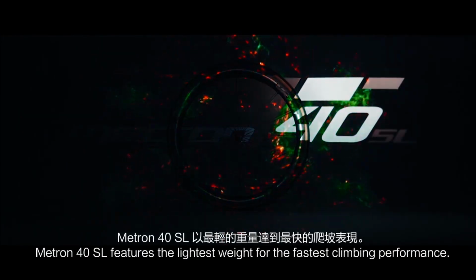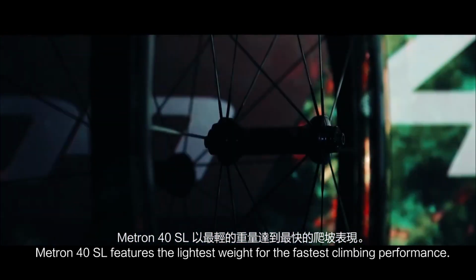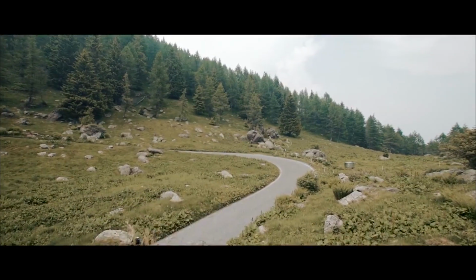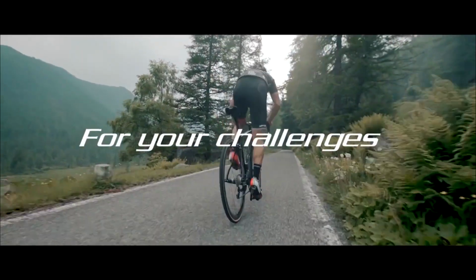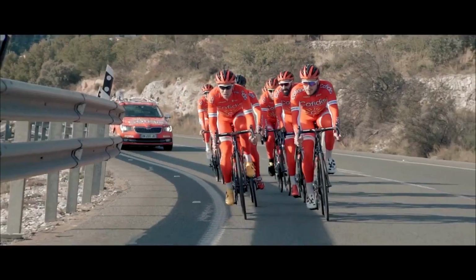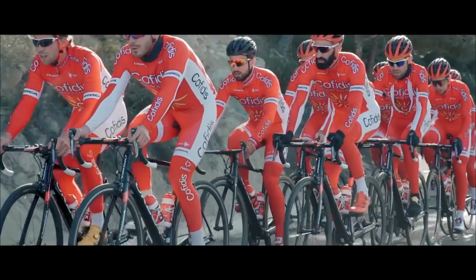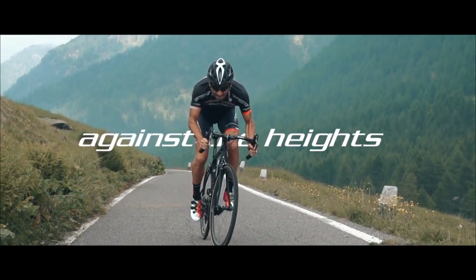Metron 40 SL features the lightest weight for the fastest climbing performance. Against the heights.